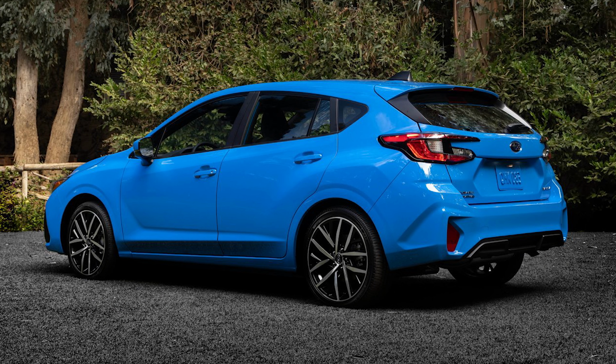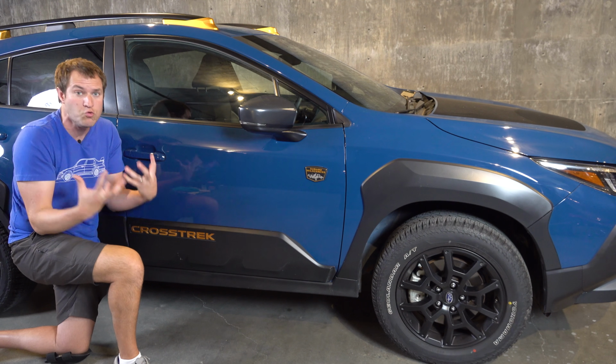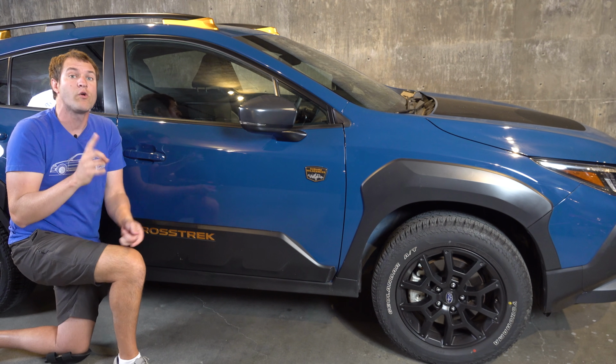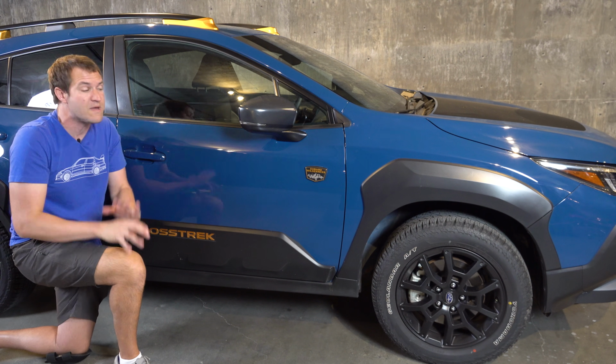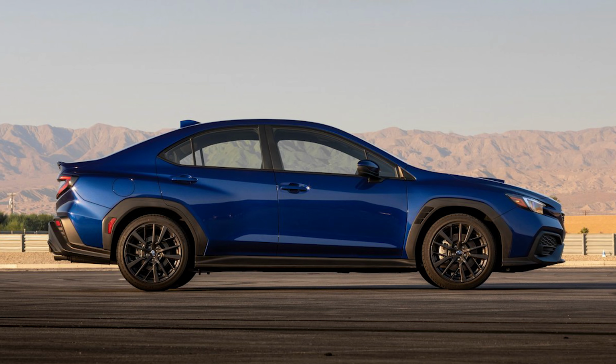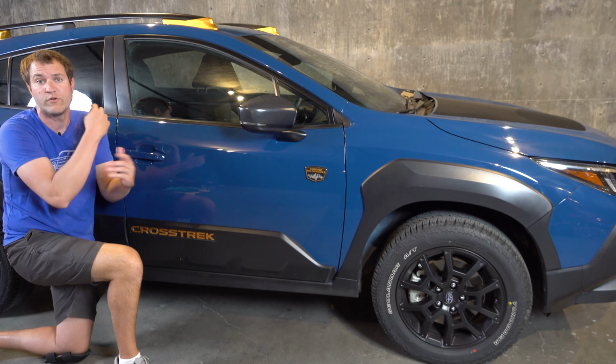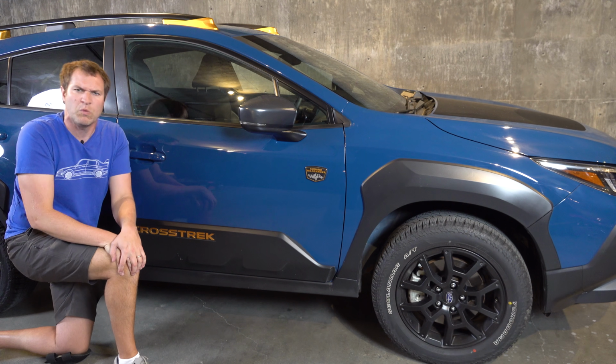And speaking of the new Impreza, one interesting thing for the 24 model year, the new redesign, there is no more sedan version being offered. The Impreza is now only available as a hatchback. You can still get the WRX as a sedan only, but there will be no more Impreza sedan. Of course, also true of the Crosstrek and the Wilderness.